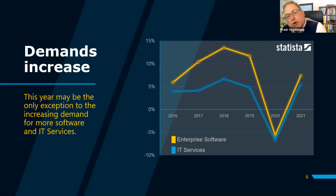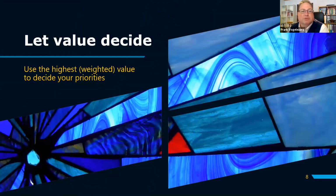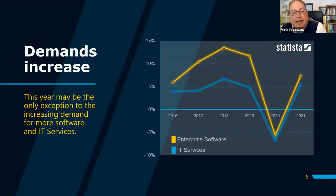Due to the impact of the coronavirus, some investments in software and IT services have been put on hold, so for this year a decrease is expected. But if you look even further back, you only see that demands are increasing. So your portfolio needs to be in shape for that. Because more and more companies are relying on software, if your portfolio is not in shape, you're out of business.